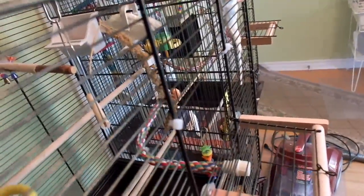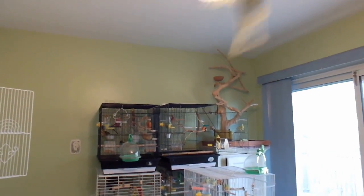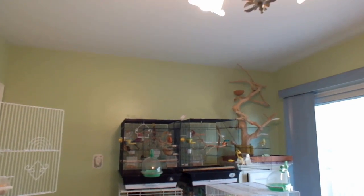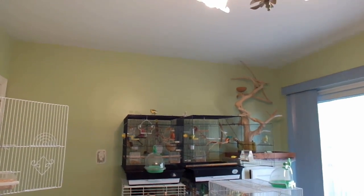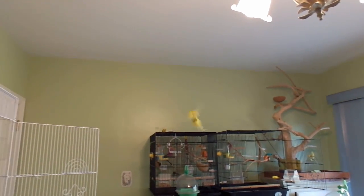So I'm just gently tapping his cage at the back. There he comes! Whee! Where'd he go? Oh, Moonlight, where are you? Oh, Moonlight's up there. Moonlight, come on, can you fly? Whee! Oh, look at that.